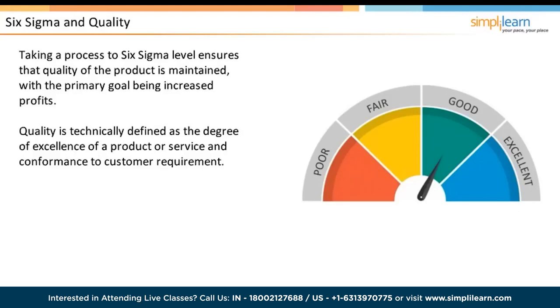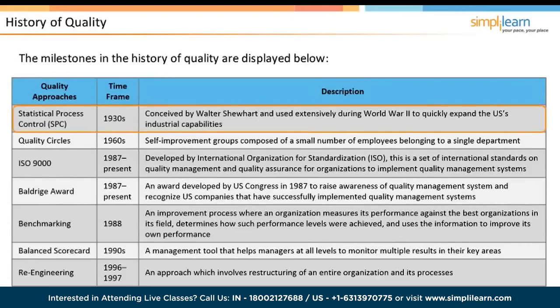In the mid-1930s, Statistical Process Control, SPC, was developed by Walter Shewhart and used extensively during World War II to quickly expand the U.S.'s industrial capabilities. SPC is the application of statistical techniques to control any process. Walter Shewhart's work on the common cause of variation and special cause of variation, assignable, has been used proactively in all Six Sigma projects. The approach to quality has varied from time to time.